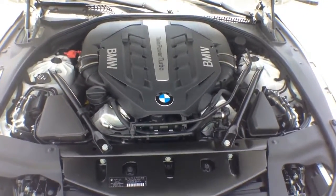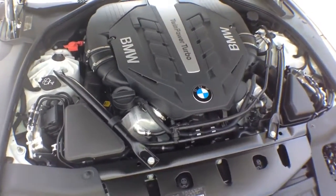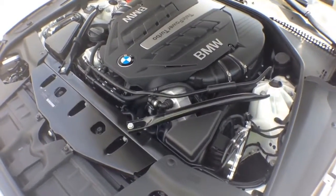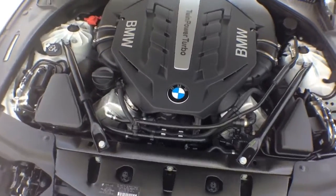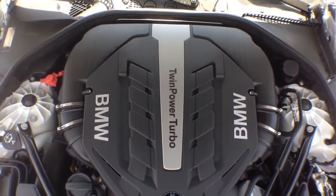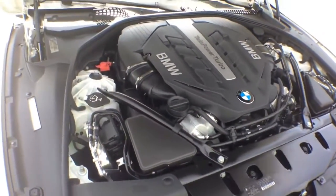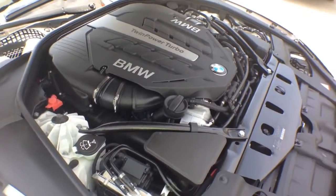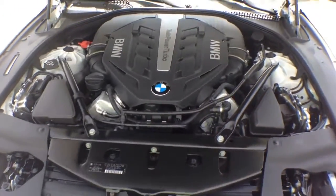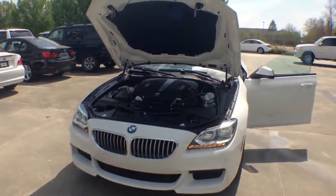Under the hood is a 4.4-liter BMW twin-power turbo V8 32-valve engine, pushing out 445 horsepower and 480 pound-feet of torque. It combines two turbochargers with variable valve control, double VANOS, and Valvetronic with high precision direct injection. Auto start and stop function, 8-speed sport automatic transmission with automatic sport and manual shift mode, and steering wheel mounted paddle shifters, can hit 0 to 60 in 4.5 seconds. Top speed is electronically limited at 155 mph in the US.